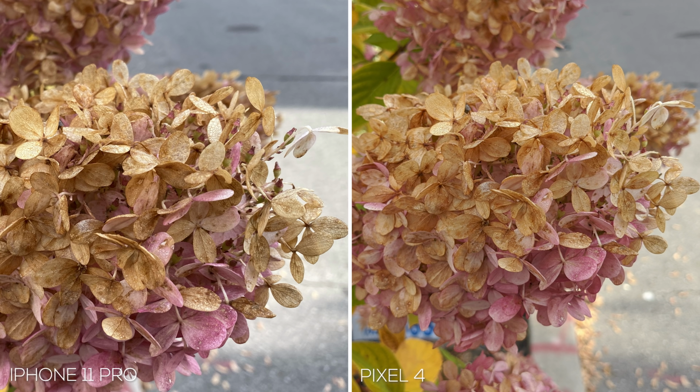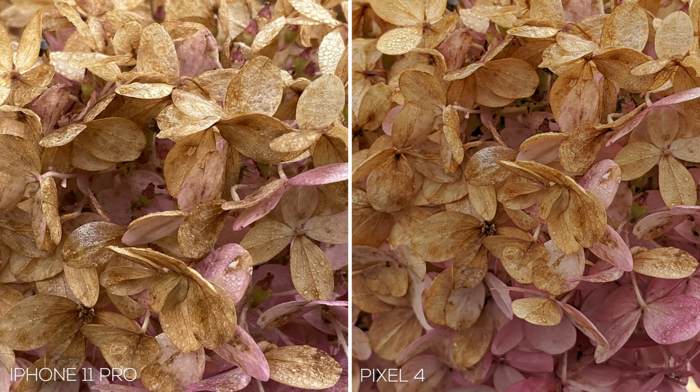The Pixel 4 leans towards those vibrant yellows and contrasty colors, where the iPhone just tends to look a lot more natural. I am finding the iPhone to look a little bit sharper, not by much, but it is noticeable in this picture. So this is the same photo, but this time we're using the 2x telephoto lens, and I wanted to see the shift in color science between both of these lenses.